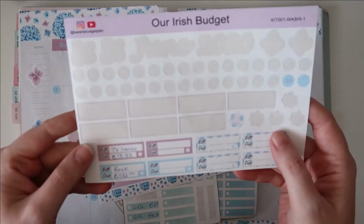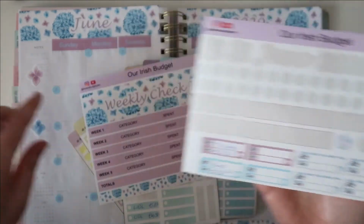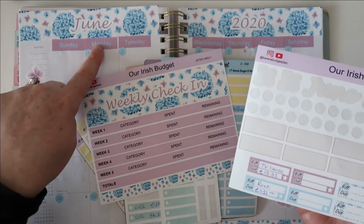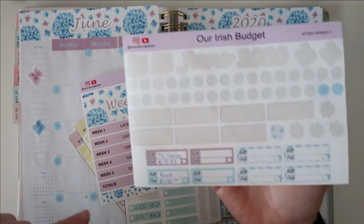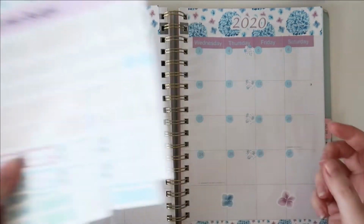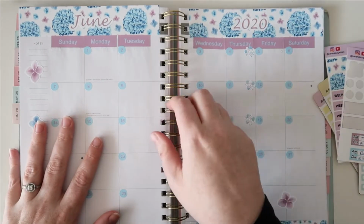Also, these are the bill due. This comes as part of my monthly add-on kit. So you can see it's basically everything that was here: the date dots, the day dates, the June 2020, the flowers, and then at the bottom there was a bill due section. So that is that. Let's just jump in and lay down my stickers first.